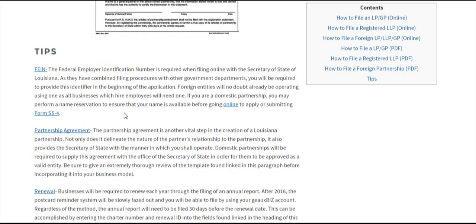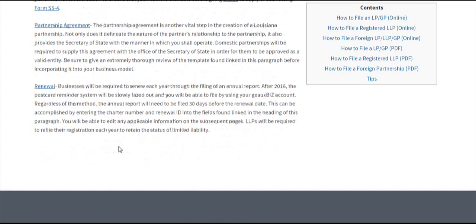Partnership agreement, we talked about before. This is a free template for one. If you click on this, it'll talk a little bit more about what it is and why you need one. But essentially, in Louisiana, they ask that you upload one or you attach one to your PDF forms to just prove that you're organized and to give the Secretary of State an idea of the relationship between partners and between the partners and the partnership. If you click on this, you'll get a little bit more information as to exactly what I mean by that.